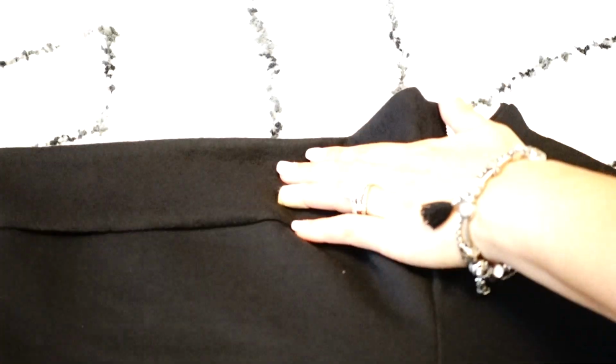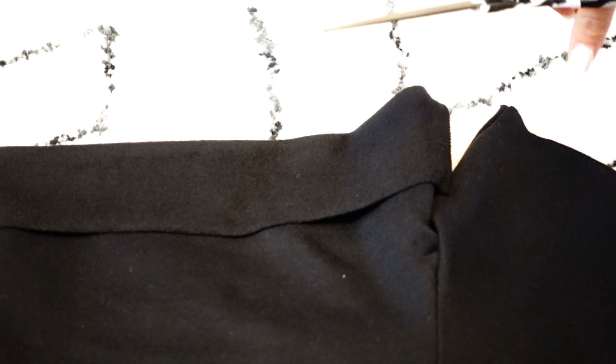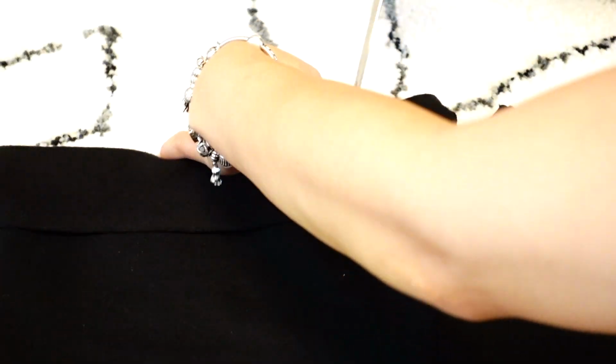Perfect. Now we're gonna do the same thing over here. And again, this works great because I needed a little bit more on this side than this side. As you can see, I didn't cut them perfectly equal. So that's why this is a great technique, because now we can go and make sure that we're making them even on both sides. So we're gonna snip, snip.